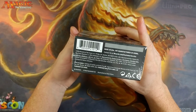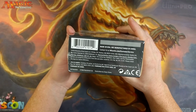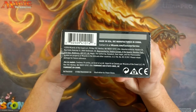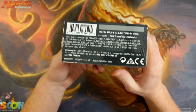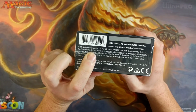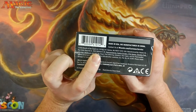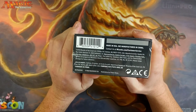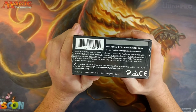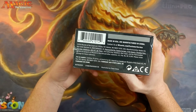But there's quite a bit of information on here. Not too much. Made in the USA. That's nice. Dye manufactured in China. Bet you didn't know that. I just knew this right now. And if you want to write your feelings to good old Wizards, there's the address. Wizards of the Coast, LLC. P.O. Box 707, Renton, Washington, 980570707.